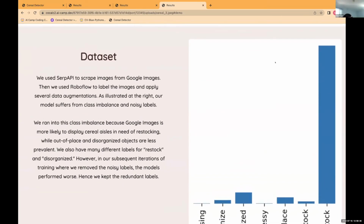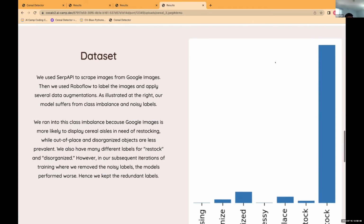We used SerpAPI to scrape images from Google Images. Then we used Roboflow to label the images and apply several data augmentations. As illustrated at the right, our model suffers from class imbalance and noisy labels.